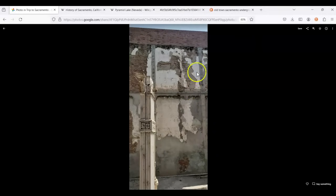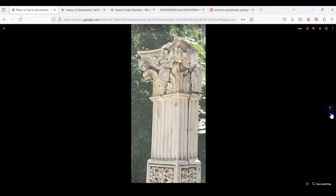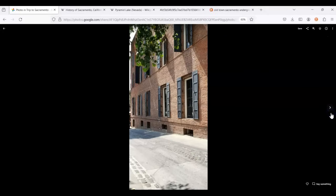And here again, we can see some of the older brick peeking out. And again, I'm not sure if this is some of the older brick or if this was rebricked. And here we have a close-up on one of these columns. And yeah, just beautiful. Imagine what it looked like when it was new, still in its heyday, so to speak. Some more of these, what we would call mud flood windows.